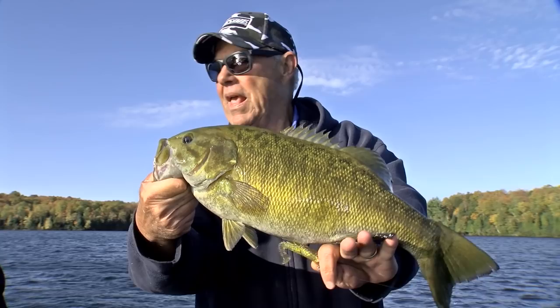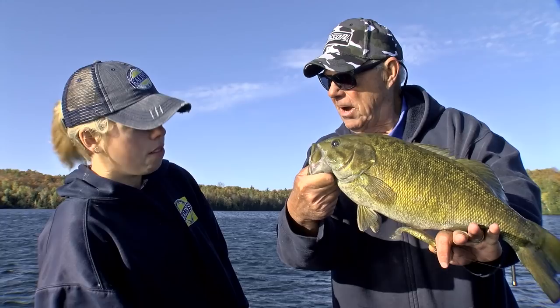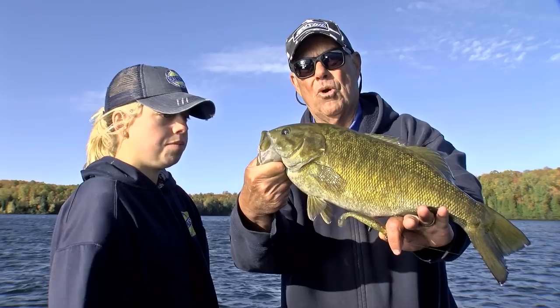And one tip, Blake, when people hold smallmouth bass, different than largemouth, okay? You want to always support their tummy like that. If you hold them by just their mouth, you can actually break their jaw. Yeah, that makes sense. And so you want to always support a smallmouth bass.